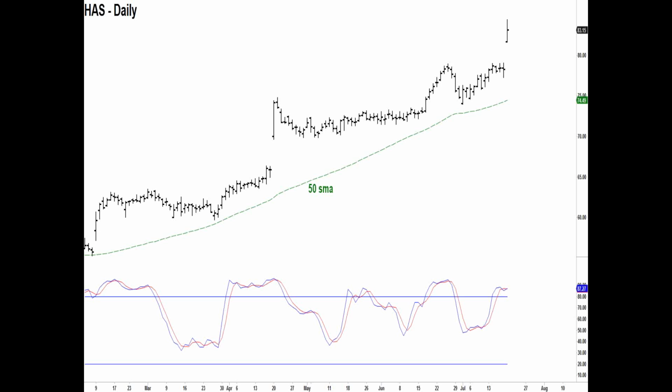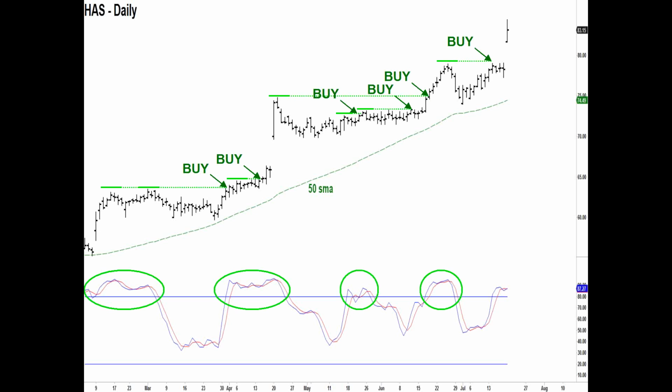So if we're going to be buyers, then we're going to exploit all of the so-called overbought conditions, circled in green here. So we located all of them, and then we just simply identify the tops that were made while we were in the so-called overbought conditions. And then once we trade one or two ticks above, well, that's your buy, okay? And that's it.